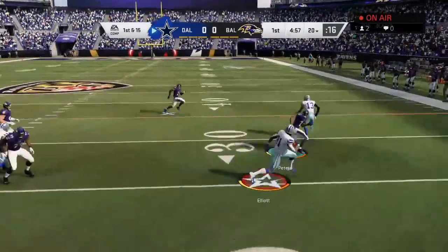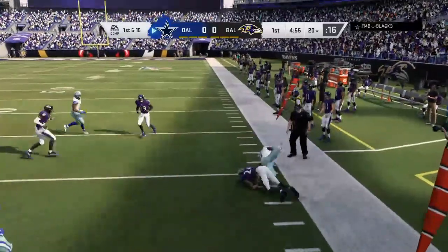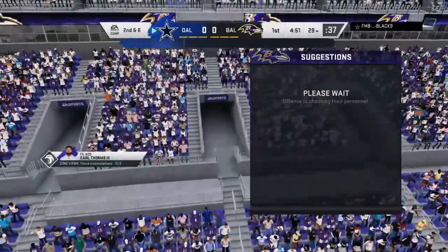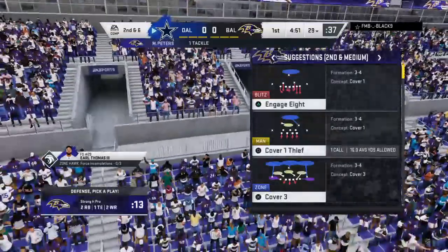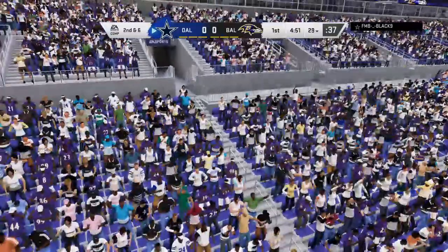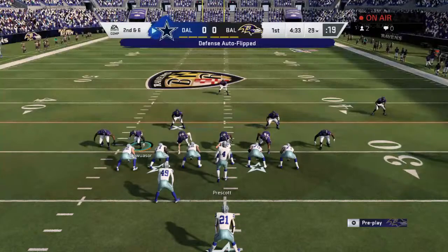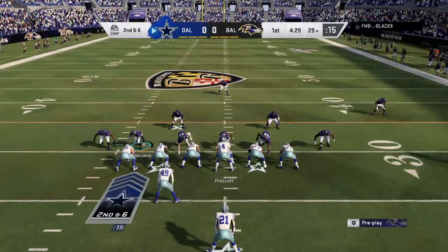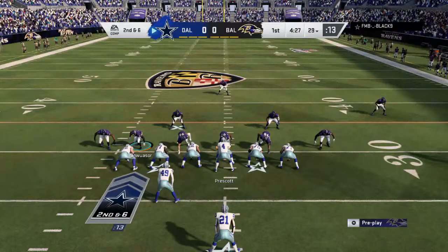Elliott running right. A good comeback there after the penalty. 9 yards, and it's 2nd and 6. Despite the blitz, they're still able to pick up a nice solid gain. The disadvantage of blitzing often alters the normal spacing and run fits and leaves creases like they were able to exploit right there.